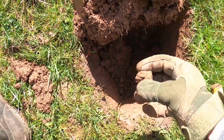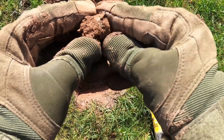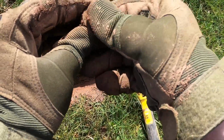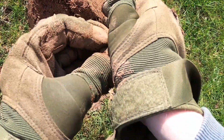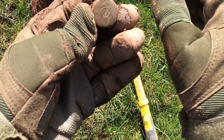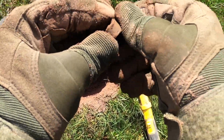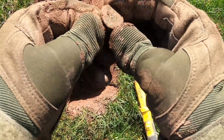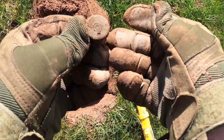Okay, last target is a shotgun end, head stamp as some people call them. Yeah, again, quite an old one. It's not a rimfire, it's a pinfire one, but yeah, cool.